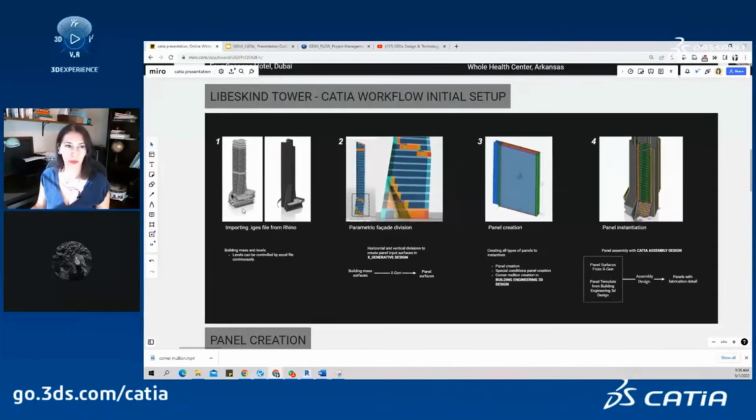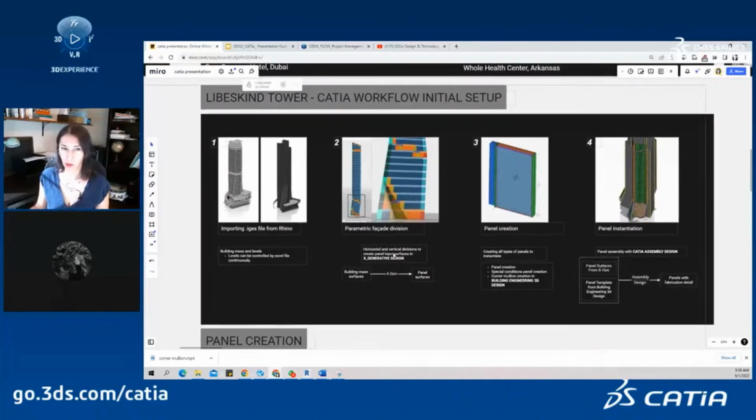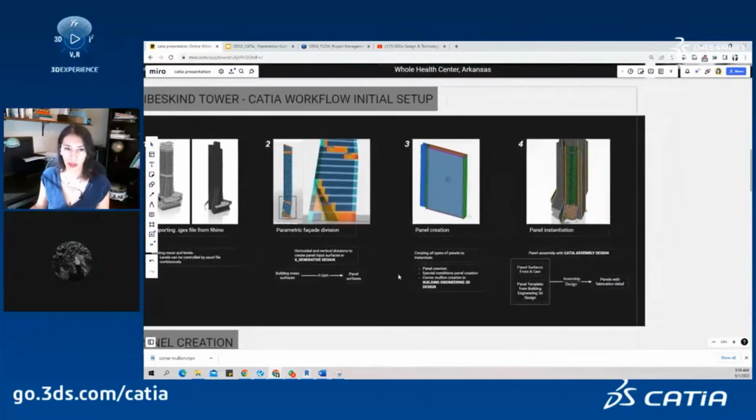As mentioned, we bring our original models from Rhino. We extracted the plates, though we actually use an Excel file to create our levels in XGenerative or in CATIA, but we also have a surface model. We use the XGenerative tool to create our panel surfaces individually, and we were also able to do analysis in XGen to see typical and non-typical conditions. And then we are using the building engineering tool to create our different types of panels.